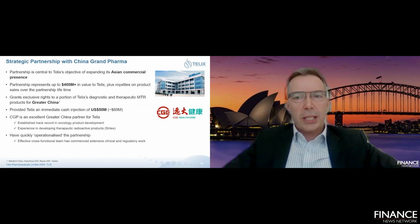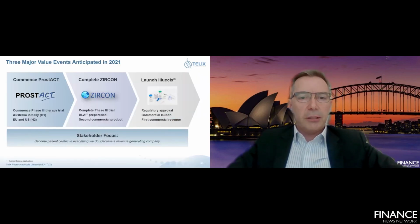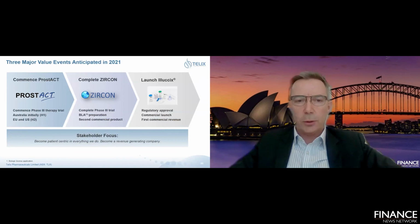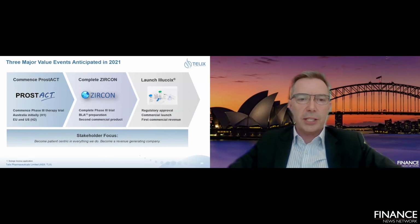Next slide. Looking ahead. Next slide. So to wrap up, in relation to Telix, there's 3 key messages for 2021, and we could articulate them as commence, complete, launch. So we're going to commence that prostate phase 3 trial. That's our phase 3 trial in prostate cancer, and this will see Telix transition to becoming a phase 3 therapy company in urologic oncology, which is a very big milestone for us.